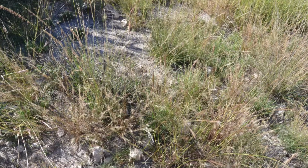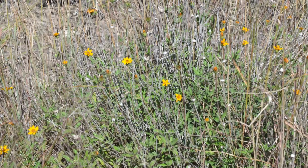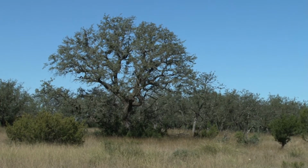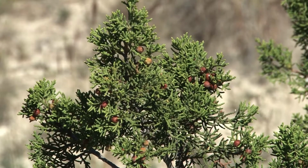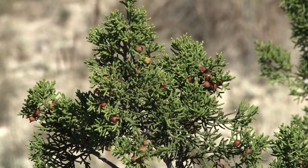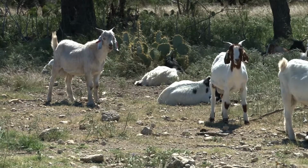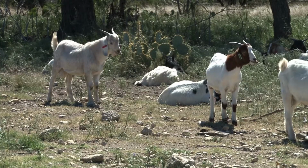The grasses probably represent about 60% of the vegetative component, forbs about 10 to 15%, and then woody plants would represent the remainder. Live oak represents about 10% of the vegetative complex. Juniper can represent from 5% on up to 60%, depends on how well it's managed. The mixture of goats and sheep in with the cattle is a good combination.